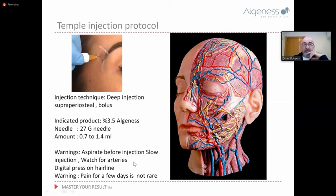and watch the arteries. And you can press your finger, digital press on the hairline, so it does not migrate up. And don't do strong massage because it can go down and lose its volume. And warn your patients that for a few days, there may be some pain. Okay, let's see a video about this.